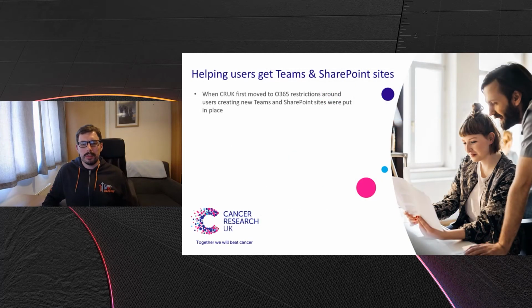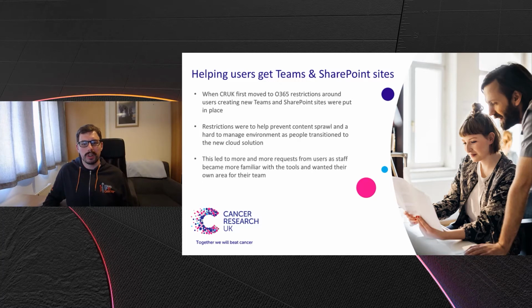As CRUK moved to Office 365, we put in some restrictions around who can create new Microsoft Teams and SharePoint sites. This enables us to manage content sprawl and prevent sites growing out of control, becoming redundant and causing confusion for users as they were transitioning to the new cloud solution. As users became more confident with the new tools, this led to more and more requests for new sites as they wanted an area for their team or working group.